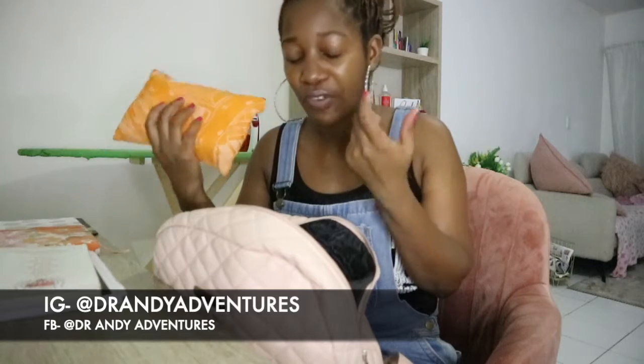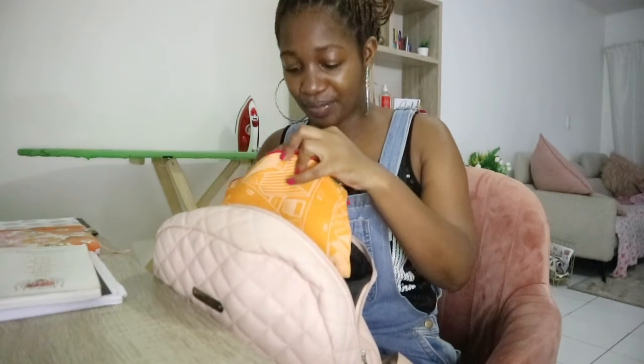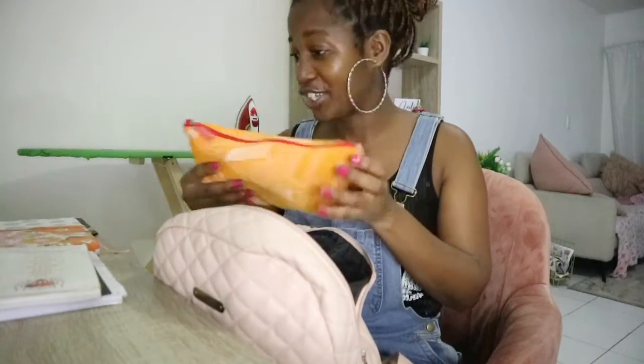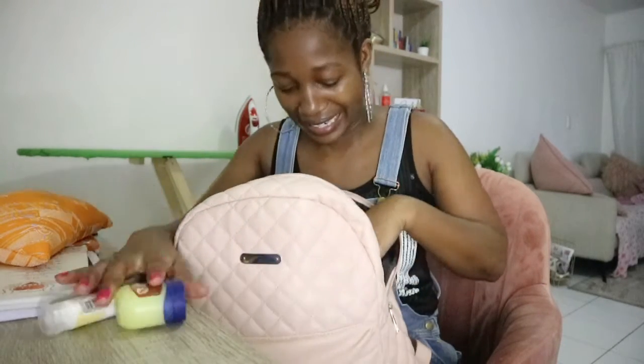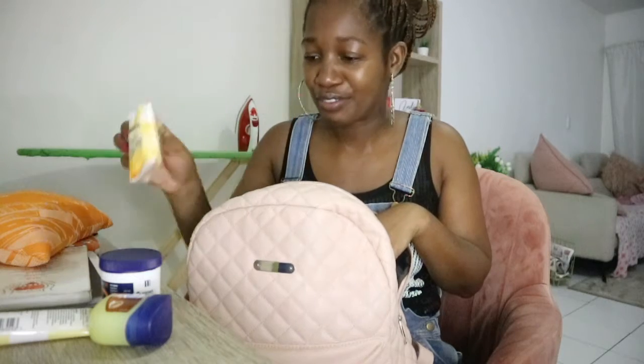It has my toothbrushes, toothpaste, face wash, face moisturizer, face towel, and all of that. And I think it also has socks in here, right? Yep. And my sanitary situation, okay? What else do I have here? I have my hand cream, I have Vaseline, I have analgesia, I have tissues, I have Mentos.